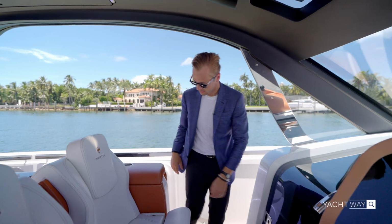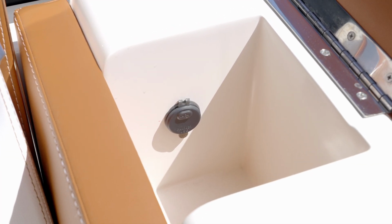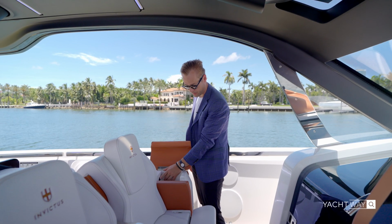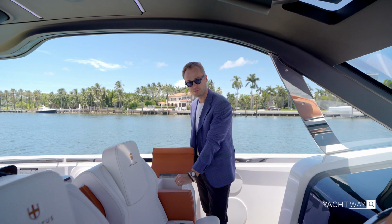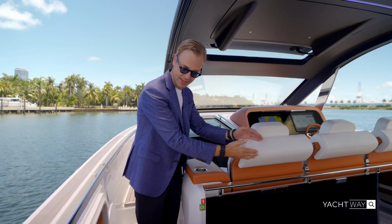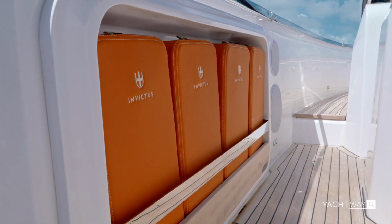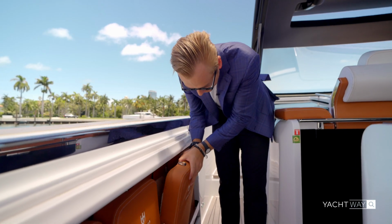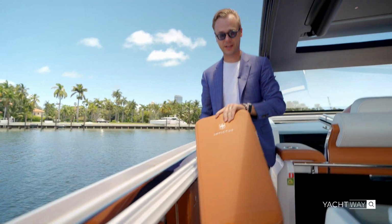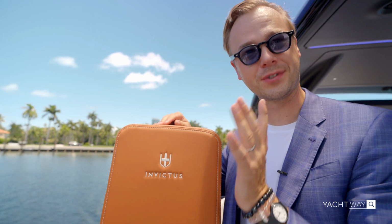Not to mention, the passenger also has their own little cubby over here to keep maybe sunscreens or phones, whatever they need. And again, there's a USB plug over here as well, which you can use to plug in your cell phone. And from the details of the helm seats, we will carry on to the details of the fenders. There are very few companies who put as much attention to detail on fenders as they do on everything else on the boat. Okay, let's bring these puppies closer over here, because you need to see this stuff.